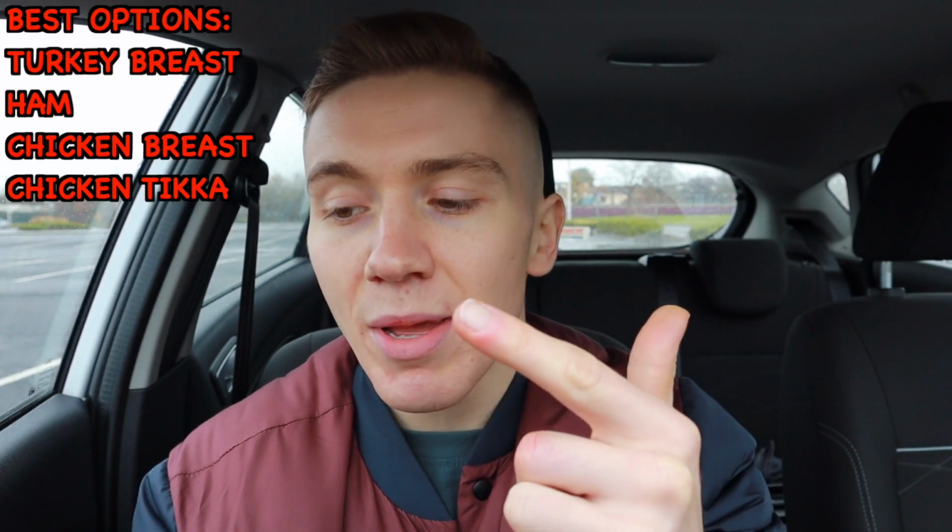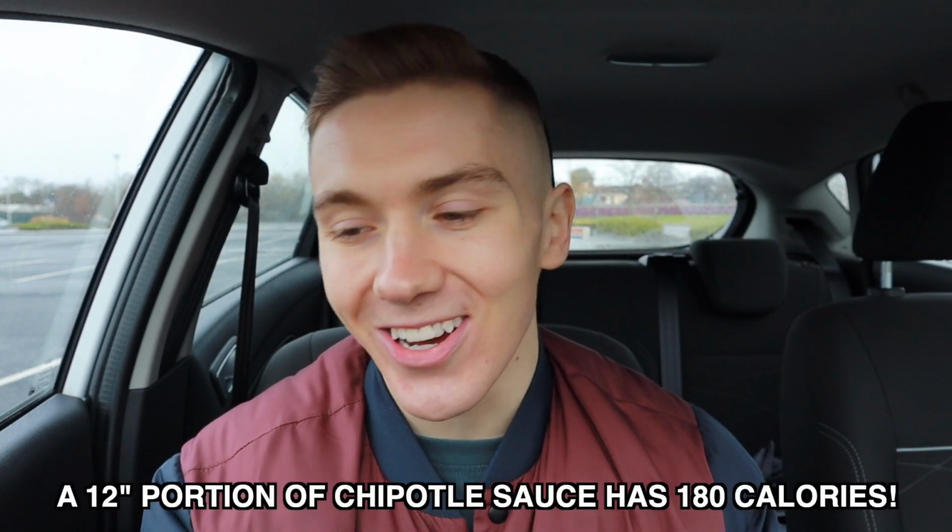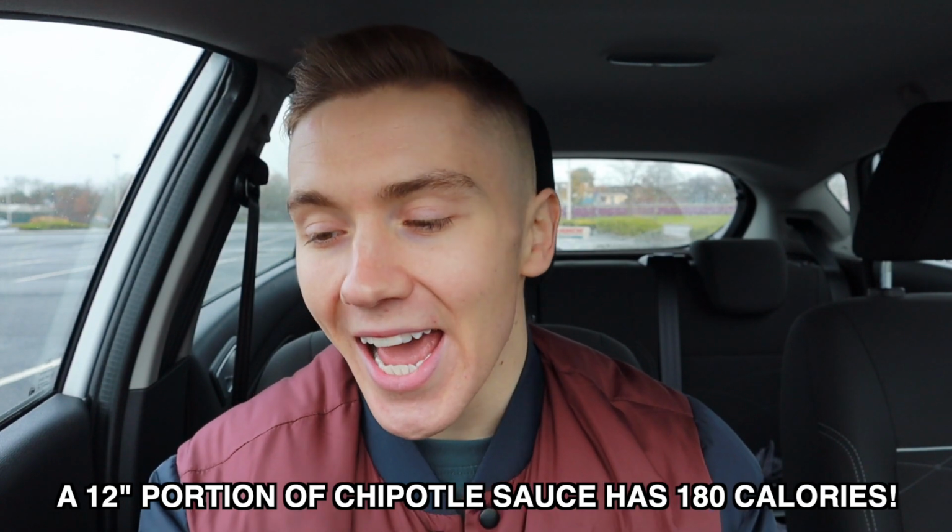Then with regards to the proteins, the lowest calorie options are the turkey breast and ham, the chicken breast and the chicken tikka. And the highest calorie options are the spicy Italian, whatever that is, I'm really not sure what that is, and the meatball marinara. And last but not least, let's move on to the sauces. The lowest calorie options when it comes to the sauces are tomato ketchup, mustard, and sriracha sauce. And the highest calorie option, of course, is the nicest. It is the Chipotle Southwest sauce.